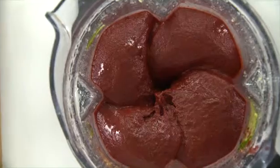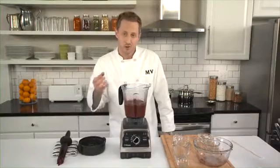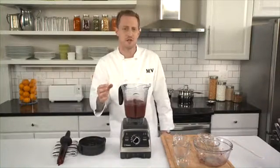Once it stops, take a look inside. You should have 4 distinct mounds of sorbet shaped like a 4-leaf clover. The sorbet is ready to serve straight from the container. You can freeze it for a short period of time just to firm the texture up a little bit.